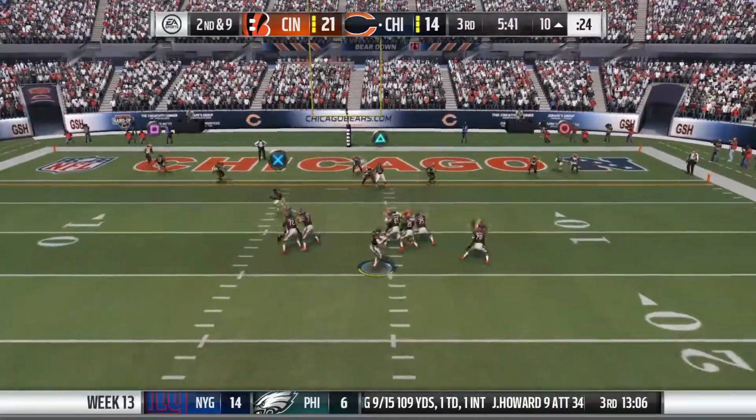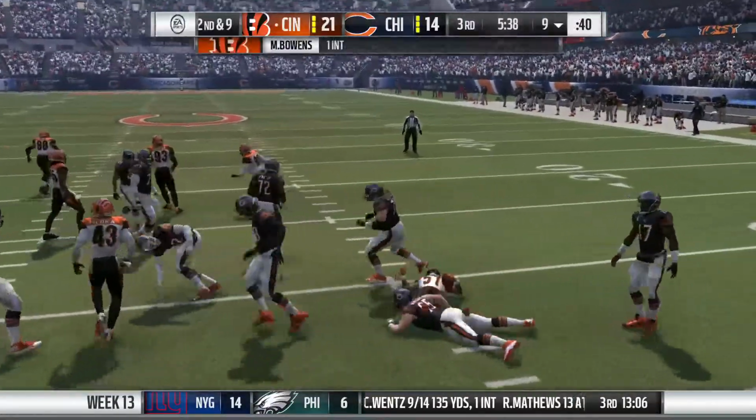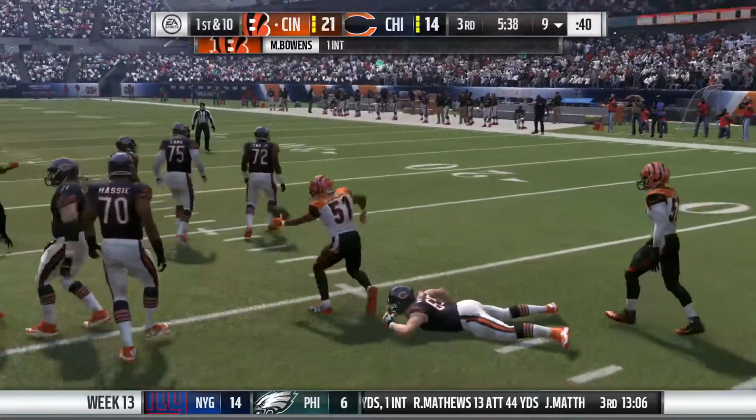Here's Luck now on 2nd down. And his pass is intercepted for the 4th time today. A great read, and it's picked off.